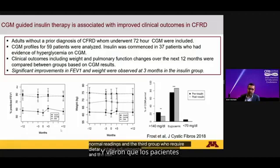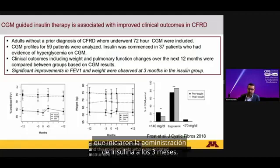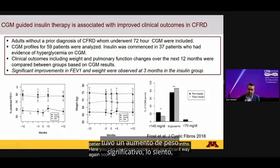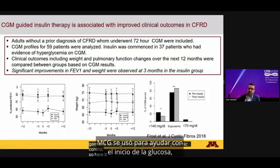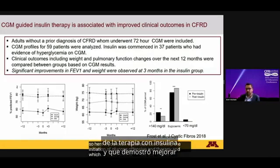And they saw that the patients who were initiated on insulin at 3 months, here you can see in these graphs, had significant weight gain, significant improvement in pulmonary function, and also significant improvement in glycemic control. So here, CGM was used to help with initiation of insulin therapy, which was shown to improve some clinically relevant outcomes.